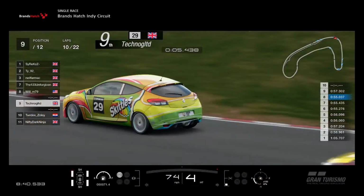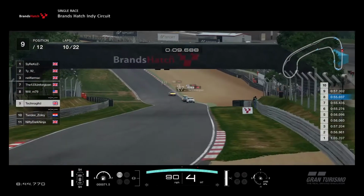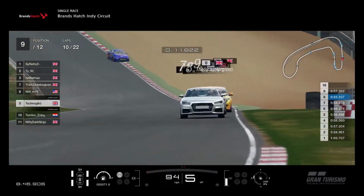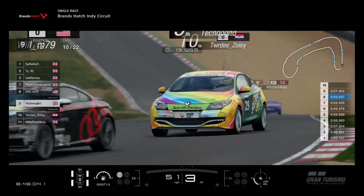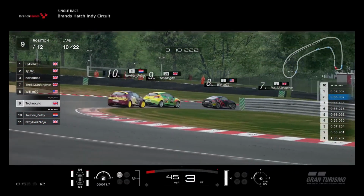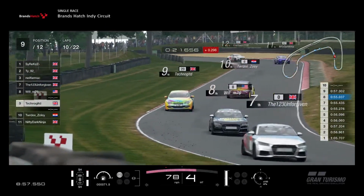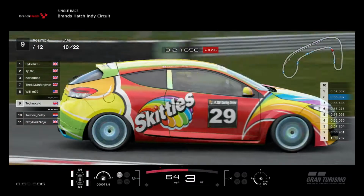There's no way through for the Meganes. A little lock up there from Techno as he under-rotates the inside wheel up the hill towards Druids. Will he have a go at Will this time, or will he stay behind? He's going to stay behind. No way through for Techno in the Megane. The Audis hold on to that inside curb. And I said that the Megane does hold its apexes very well, so it's no slouch, that Megane.